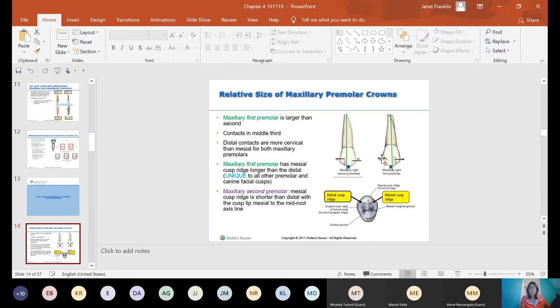So this picture right here is your maxillary right first premolar. Does anyone want to take a guess at what tooth number that is? Maxillary right first premolar. Five? Yes, correct. It's tooth number five. So your maxillary right first premolar, the mesial cusp ridge and the distal cusp ridge, the mesial is actually a little bit longer. On your maxillary right second premolar, the mesial cusp ridge is shorter than the distal, just like your canines that we learned the other day. And so that's unique to your maxillary first premolar.